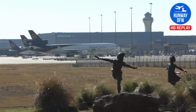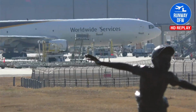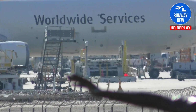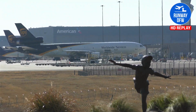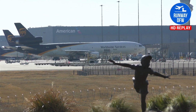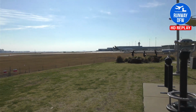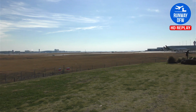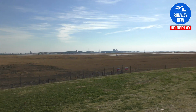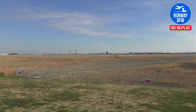You can see a UPS MD-11 there in the front. And I can't see, is it tight, is it packed up yet, or I don't see the door open. So I don't know, maybe we'll get lucky and see this tri-engined jet take off. I always like to see that. As we've noticed before, at least the ones I've seen taking off from DFW, those MD-11s, they almost go straight up. They got a lot of bounce in them.